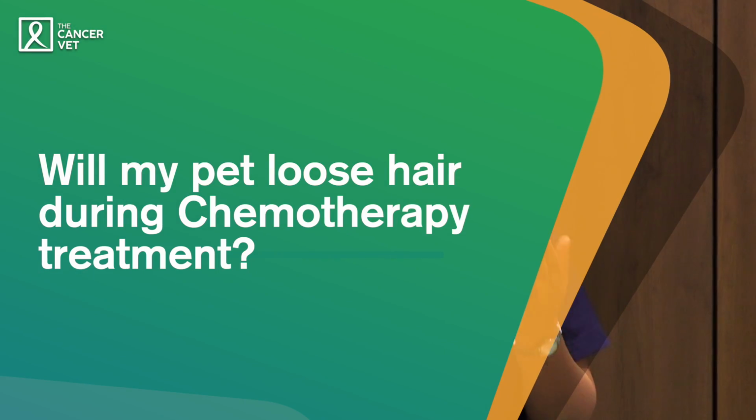And then one of the most important questions I get asked is, in humans, they lose their hair. Is that what's going to happen to our pet as well? Most of the time, there is no hair loss. They don't get alopecic patches. What will happen in cats is they may lose their whiskers, and they will come back once we stop chemotherapy. In a few breeds though, like poodles, shelties, and westies, they may lose their hair coat.